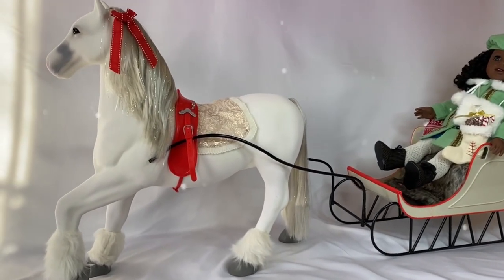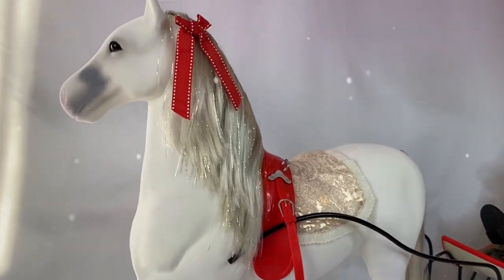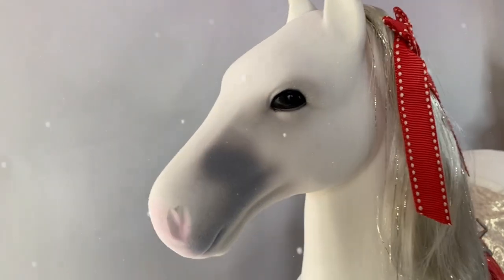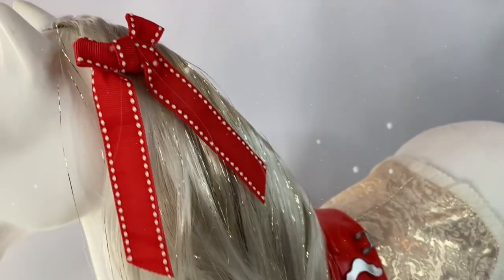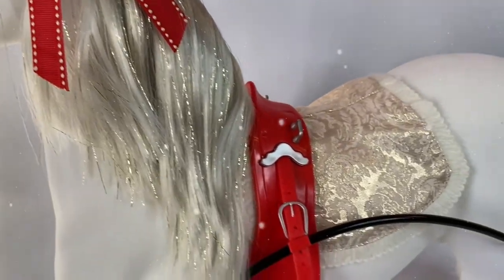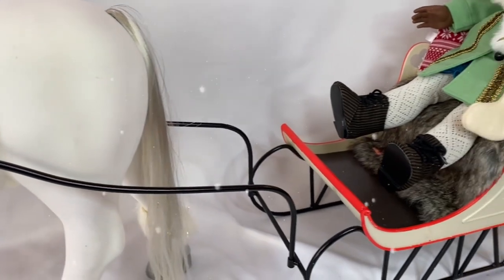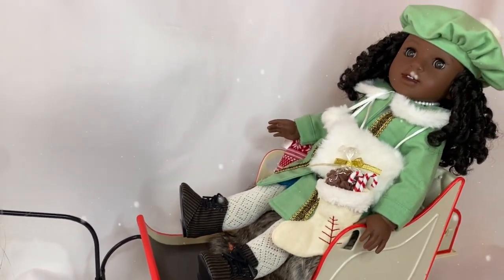Dashing through the snow in a one horse open sleigh. O'er the fields we go, laughing all the way. Bells on bobtail ring, making spirits bright. What fun it is to ride and sing a sleighing song tonight. Oh, jingle bells, jingle bells, jingle all the way. Oh, what fun it is to ride in a one horse open sleigh. Hey, jingle bells, jingle bells, jingle all the way.